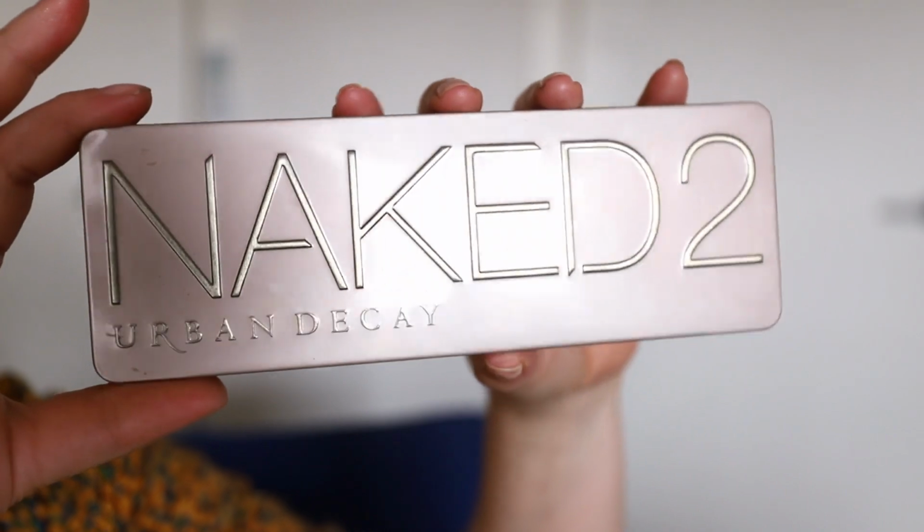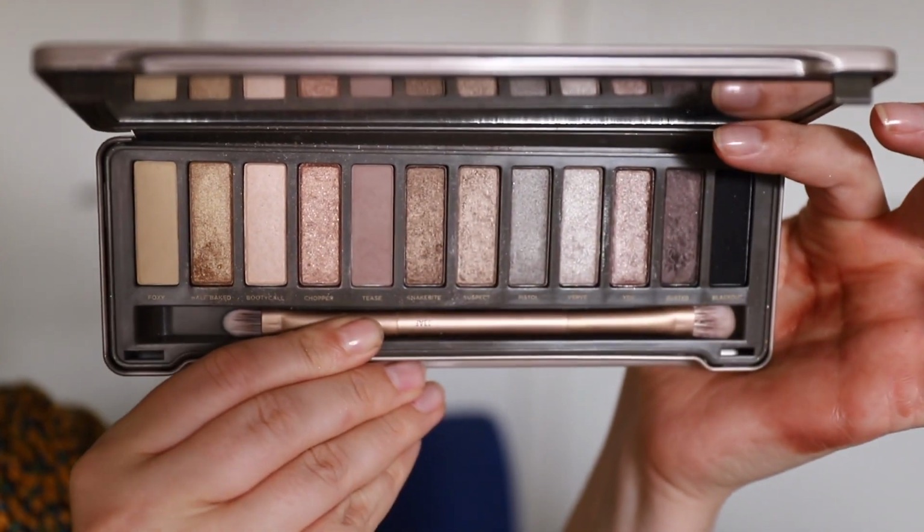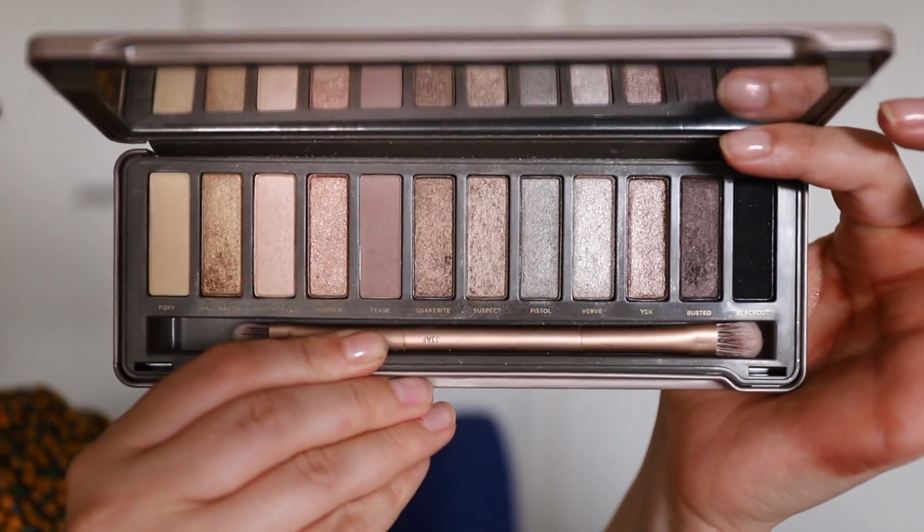Onto the Naked 2, and this is another one that is sadly discontinued. It was their first little tin packaging, and it came with the double-ended brush, which was good. This one is so much more cool toned than the Naked one, and definitely the Naked Reloaded. I quite like these cool tone shades though. I think some of them are really beautiful, and again, there are some really nice one and done shades in here.